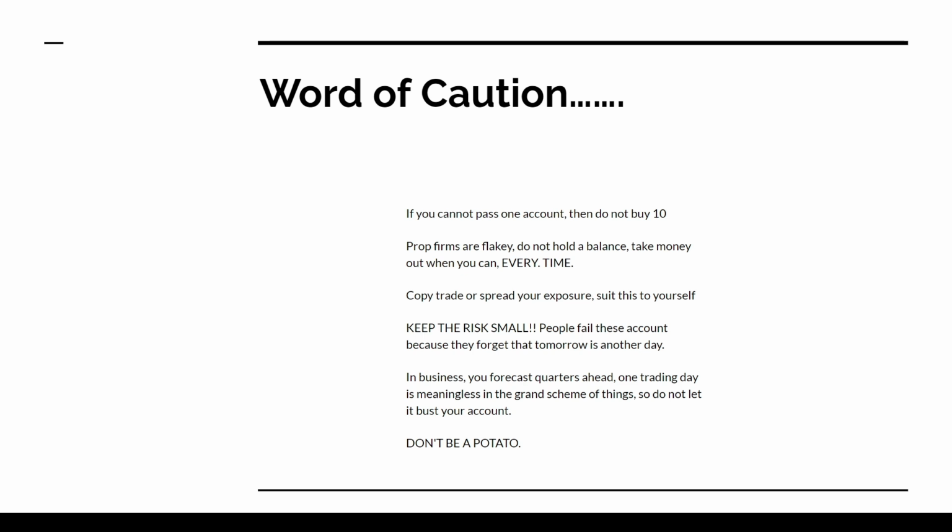Okay. Another thing as well, just don't be a potato. Don't be an idiot. Stay focused. Every trade matters, and you need to always be on the ball. Okay, if you're not feeling 100%, don't trade.